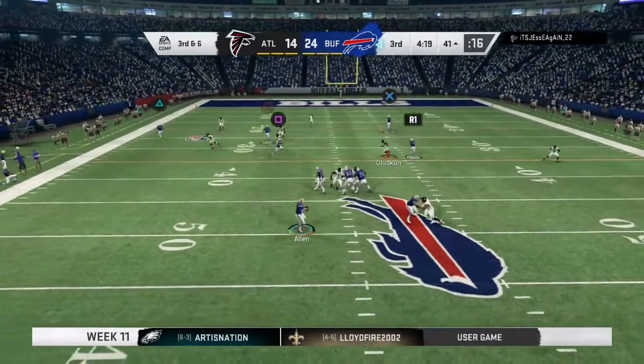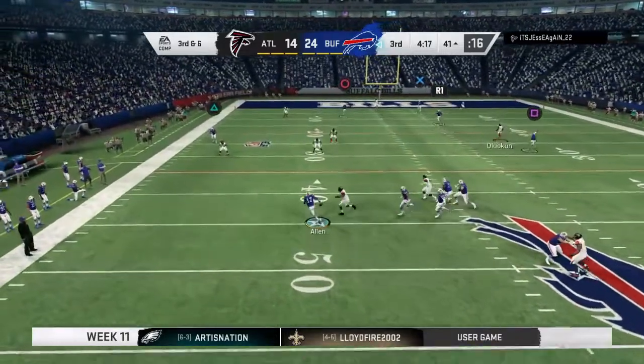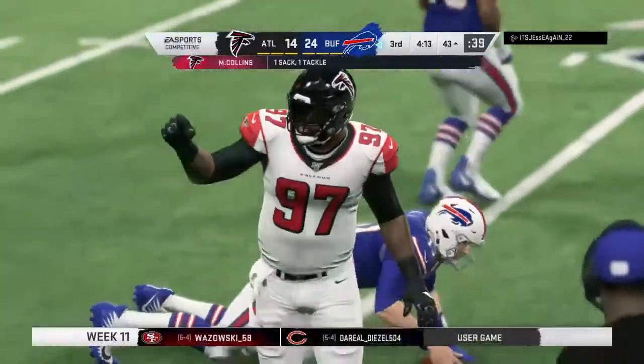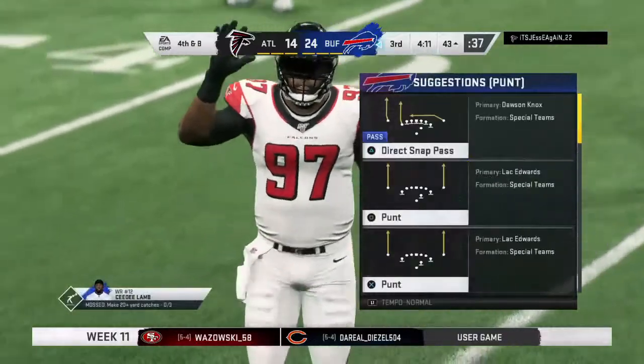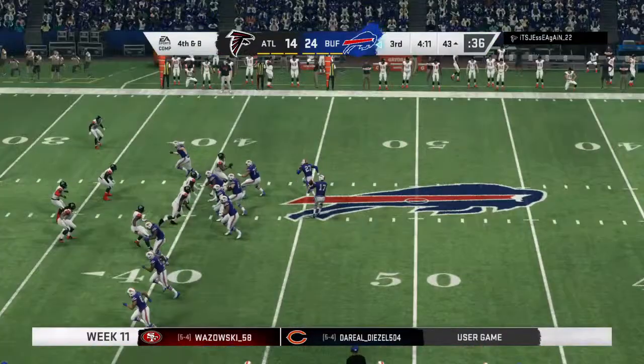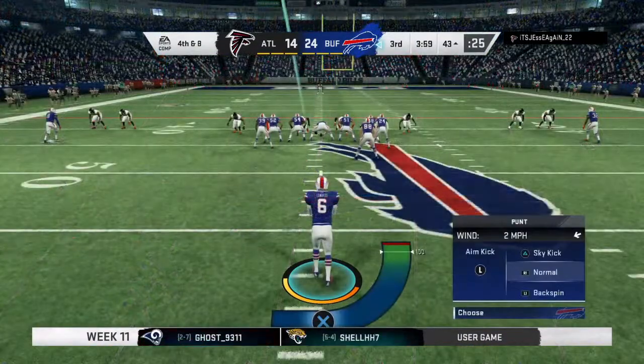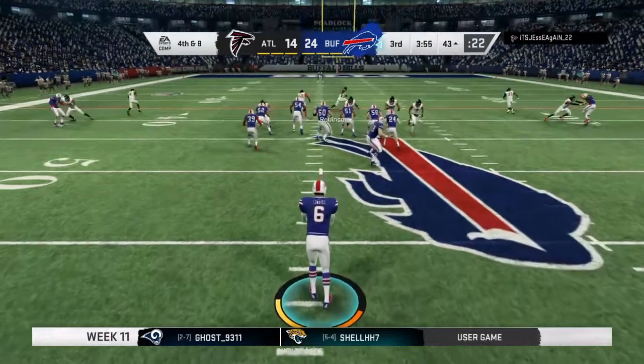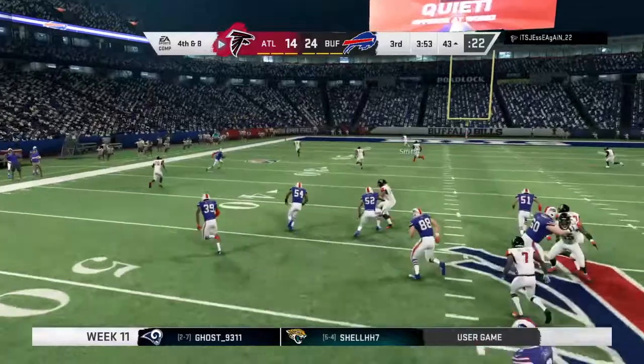From the gun, it's Allen. Hit from behind, and he's going to be driven down. Malik Collins in there to get him. That is the 6th time that they have sacked him tonight. Here's Lachlan Edwards now as he'll kick it away for the 2nd time.